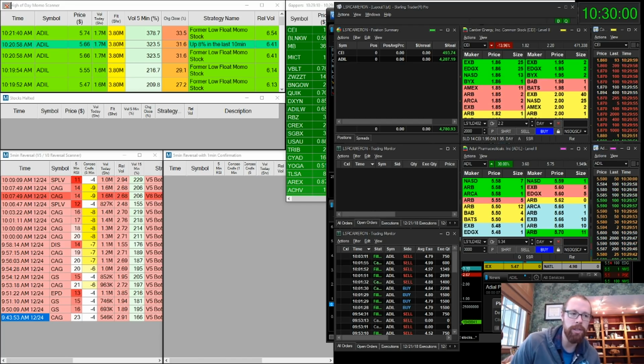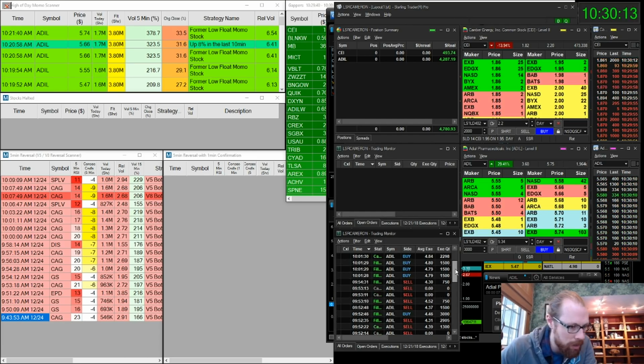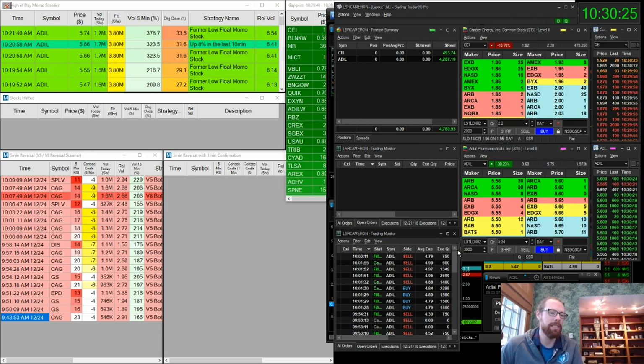But we ended up having two decent looking setups right off the watch list, CEI and ADIL, and I'm green on both of those trades. So total today, I took, let's see, 1, 2, 3, 4, 5 different entry points and was green on all 5 of them. So that's really nice, helping boost up the accuracy a little bit.